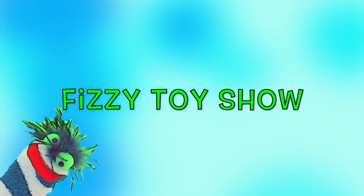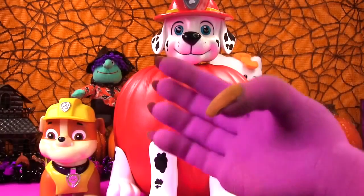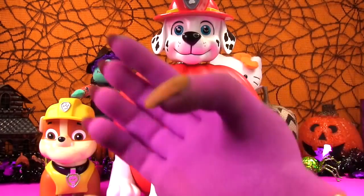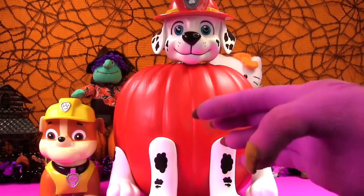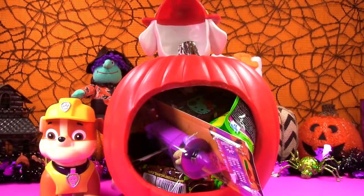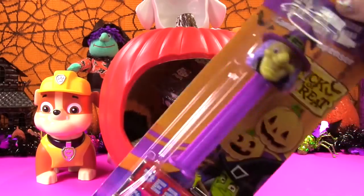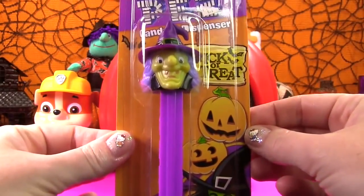The Fizzy Toy Show! Hi everyone! Welcome to the Fizzy Toy Show, and welcome to this big Marshall Pumpkin Show! This Marshall Pumpkin is super cute, and let's see if he has any surprises inside. Whoa, he does! Look, it looks like all the surprises are falling right out, including this trick-or-treat witch Pez.